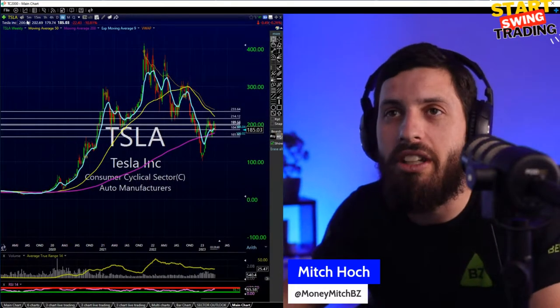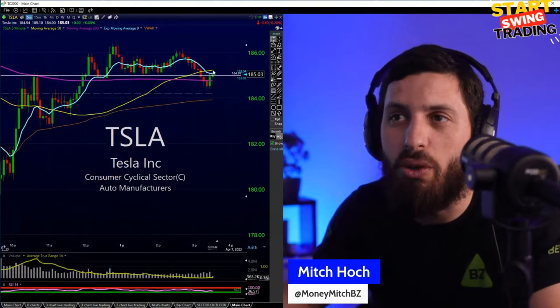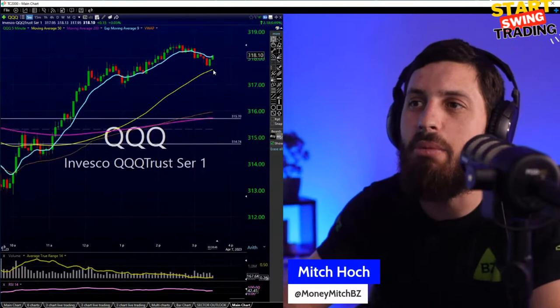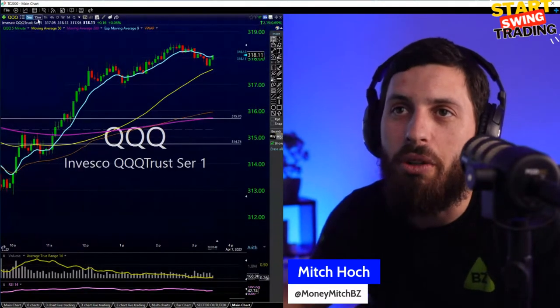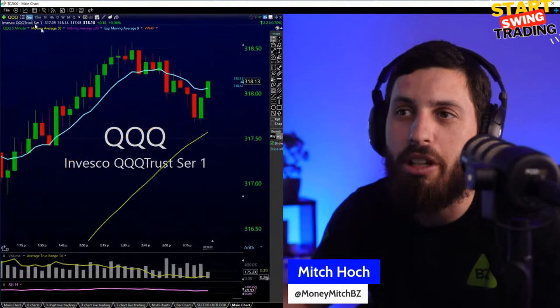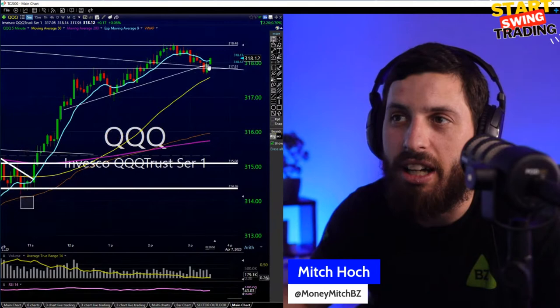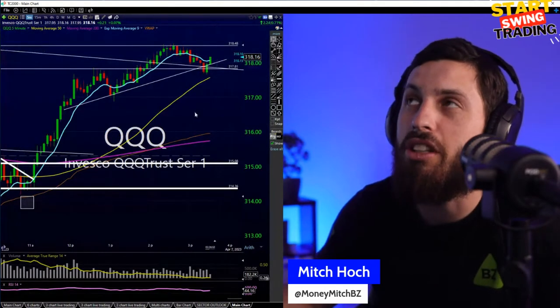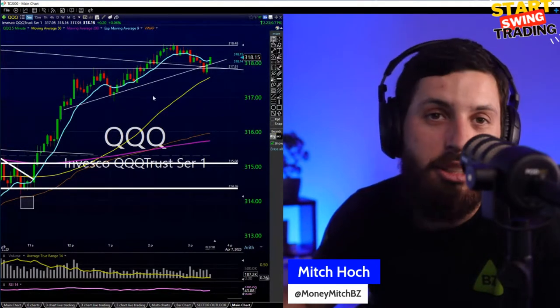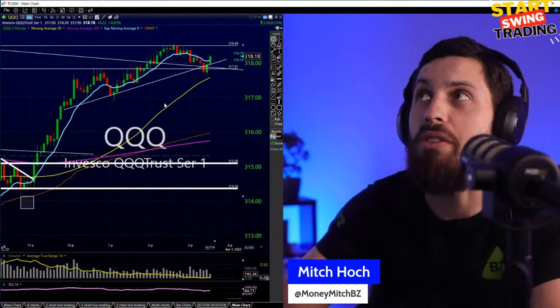Tesla. What are we doing here? All right, we're bouncing back here. We got to the 184.50s, but wasn't able to hang on there. And what's going on in the queues? You can see how the queues are actually getting a little bit of a push back here. So they could start breaking back to the upside here. So we got to be careful with some of these trades. Don't want to get caught, especially over the weekend. We'll see what happens here if they start to reverse.